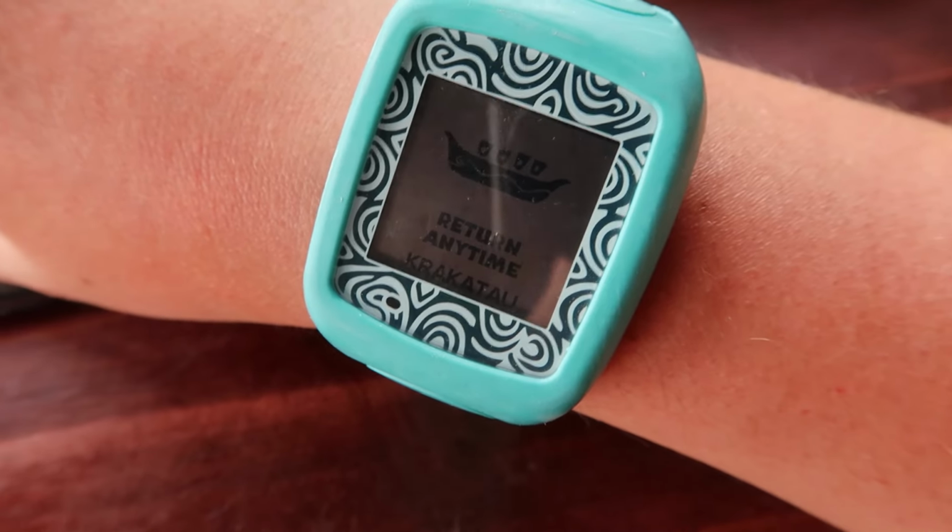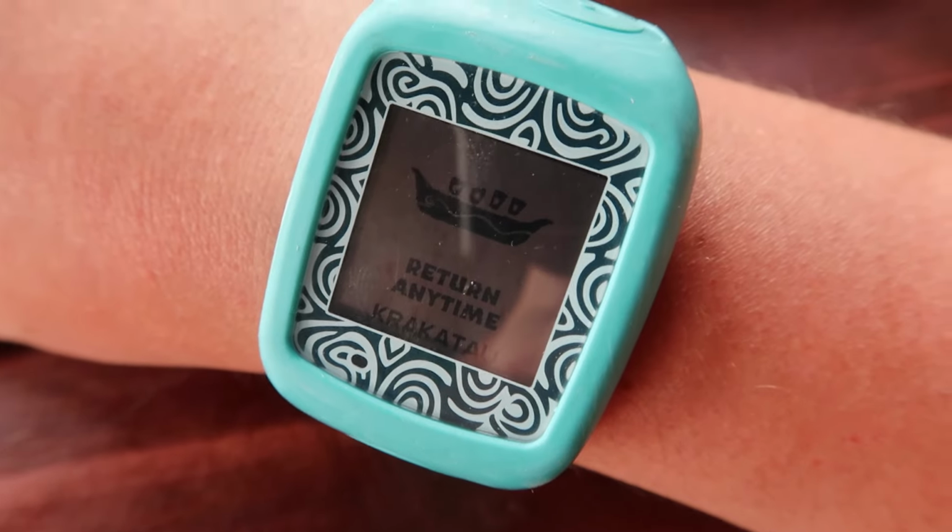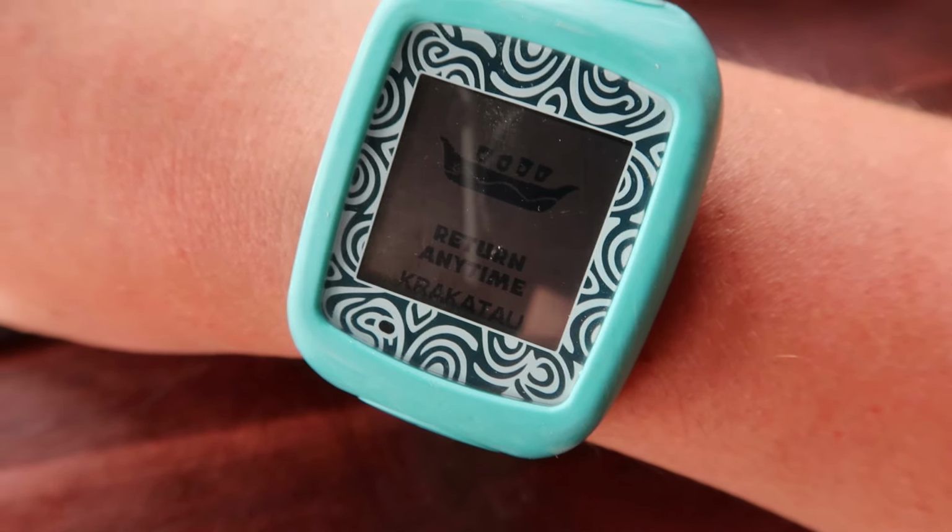So with the drinks complete, the Tapu Tapu is telling us that we can return anytime to the Krakatau Aqua Coaster. Are we gonna do that? If you want to, you do know it's gonna feel really cold in there. Especially when you're warm. Yeah.